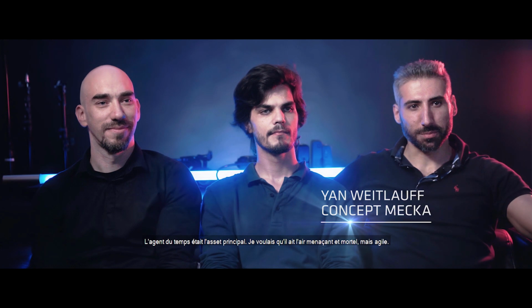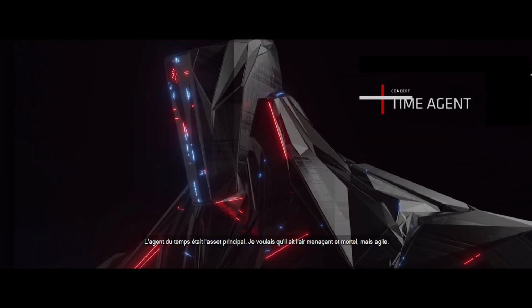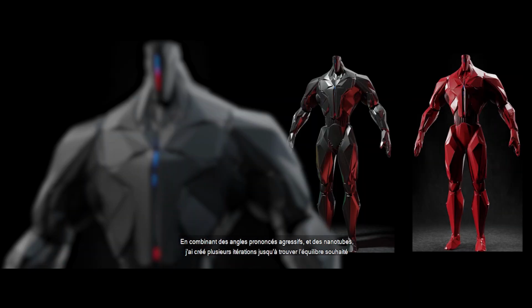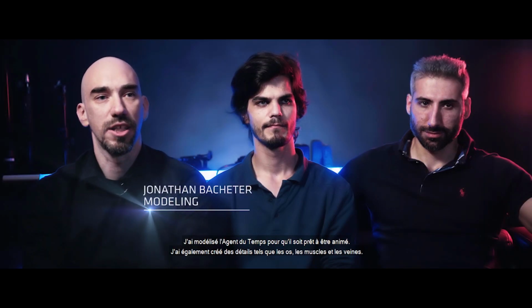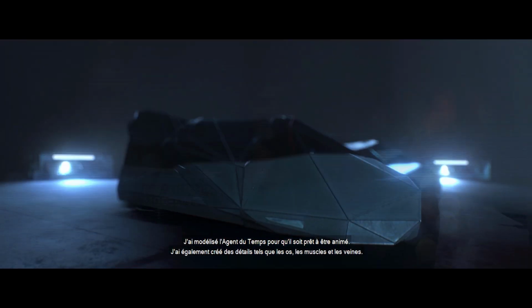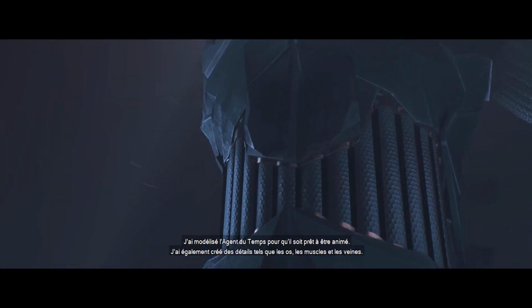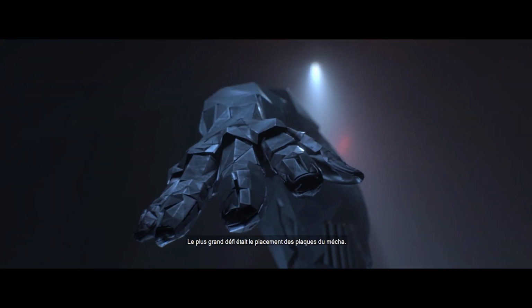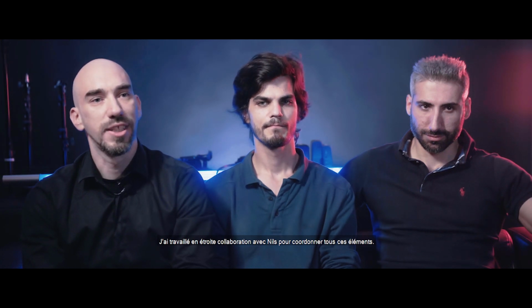The time agent was the biggest asset. I wanted him to look threatening and deadly, but agile. Combining strong shapes with nanotubes, I made procedural iterations until I found the correct balance. I modeled the time agent to be animation ready. I also created details in layers such as bones, muscles and veins. The biggest challenge was the placement of the mecha's plates. I worked closely with Nils to coordinate all these elements.